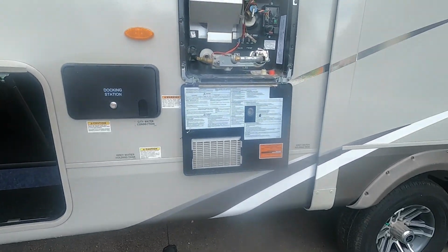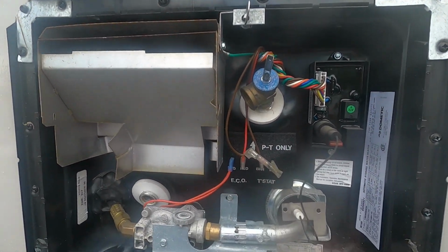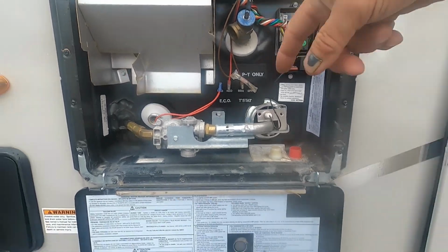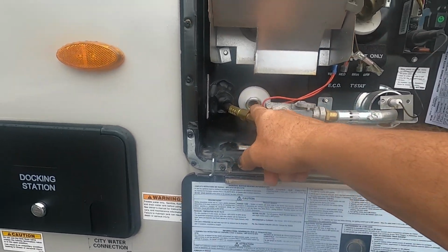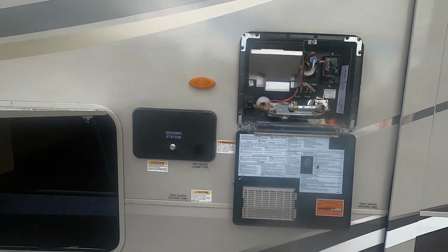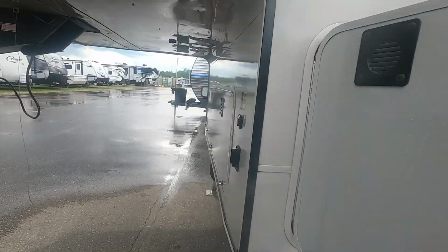Come to your hot water heater. You lift up on this pressure release valve. It's going to spew a bunch of hot water out of there, so be careful. Once that's done, put that back down or this won't close. Then you can pull your drain plug. Hook up our hitch, again using our landing legs here.